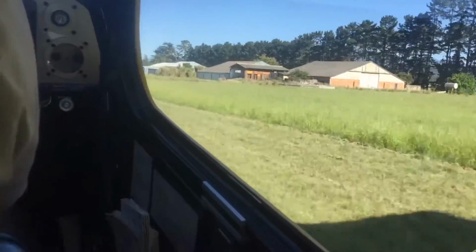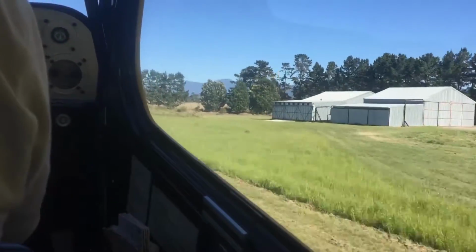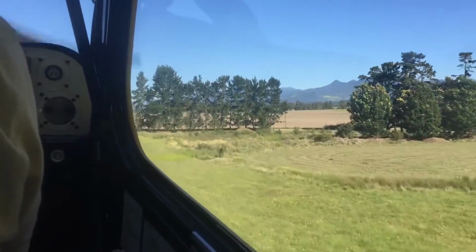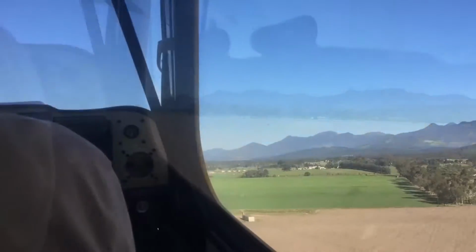Bumping along the runway and a very short takeoff time. It's a very powerful engine. We're up into the air, about to circle across these beautiful rural lands with the mountains in the background, and then heading towards the coast.